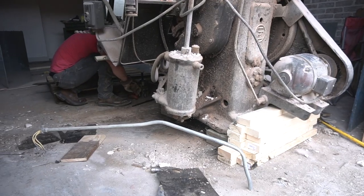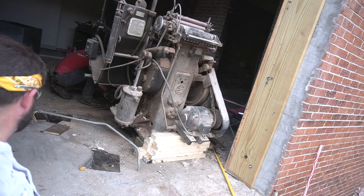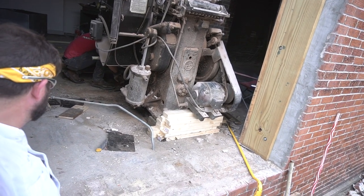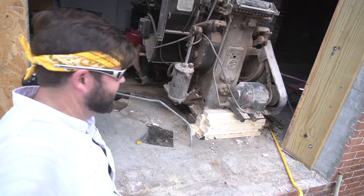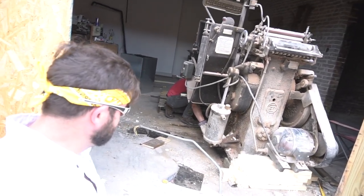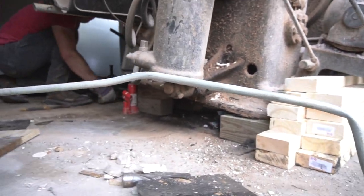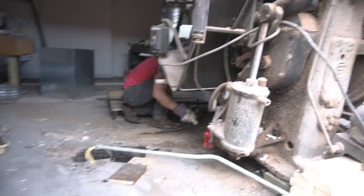Thinking. I tilt it backwards and try to get the pallet under there somehow? Yeah, that's all I'm trying to do right now. I'm trying to get this set up. Don't have a real good point to lift it from. Yeah. Oh, 2,000 pounds of it. Easy peasy.